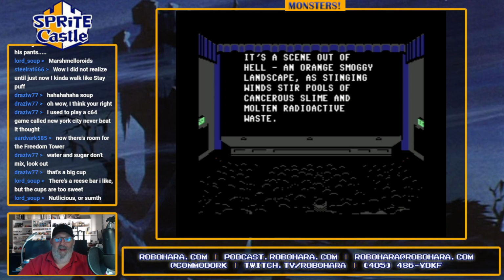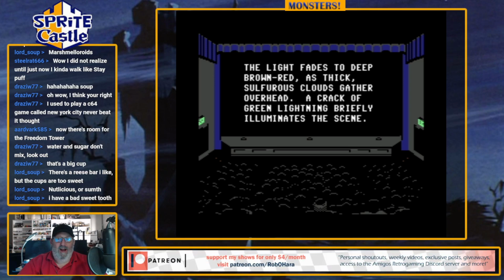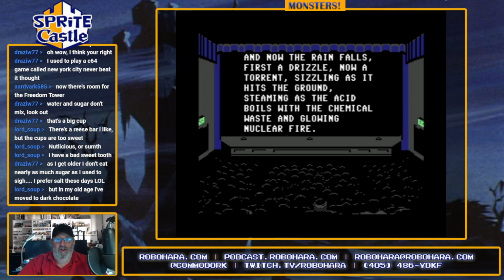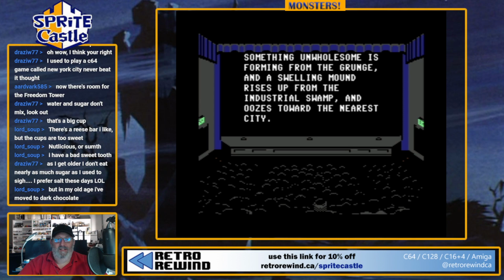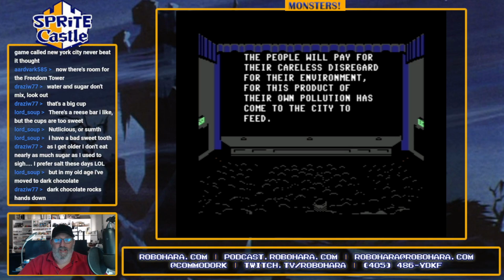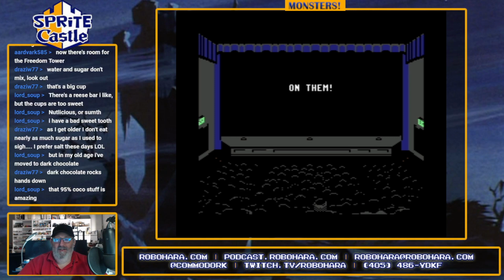It's a scene out of hell. An orange smoggy landscape as stinging winds stir pools of cancerous slime and molten radioactive waste. The light fades to deep brown red as thick sulfurous clouds gather overhead. A crack of green lightning briefly illuminates the scene. And now the rain falls, first a drizzle, now a torrent, sizzling as it hits the ground, steaming as the acid boils with the chemical waste. Something unholy is forming from the grunge, and the swelling mound rises up from the industrial swamp and oozes toward the nearest city. The people will pay for their relentless disregard for their environment, for this production of their own pollution has come to the city to feed on them.